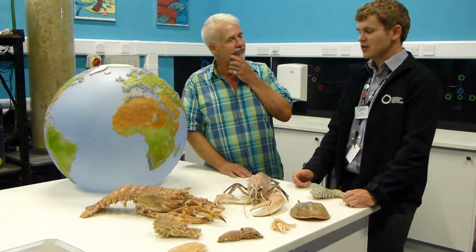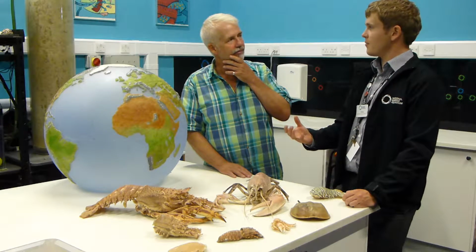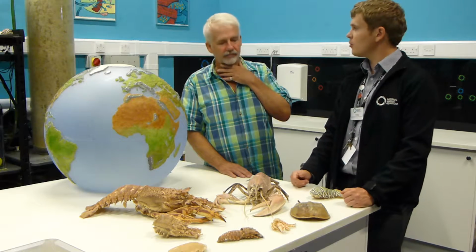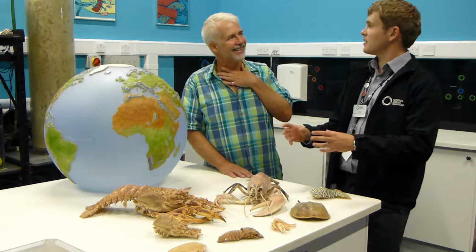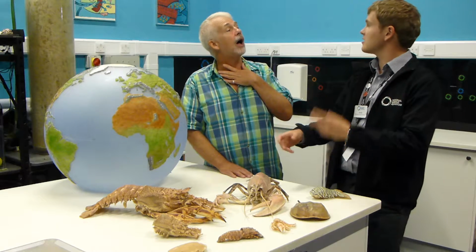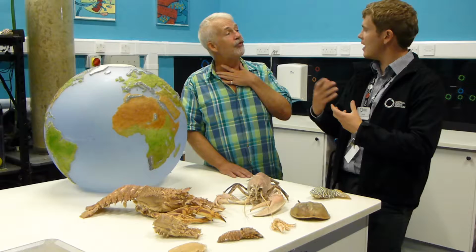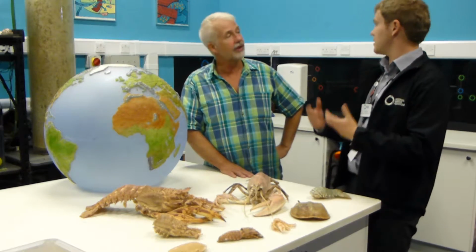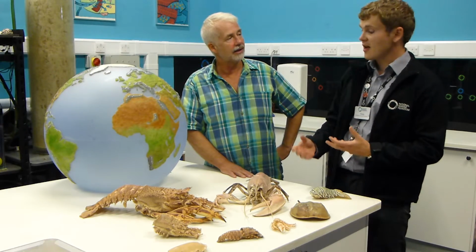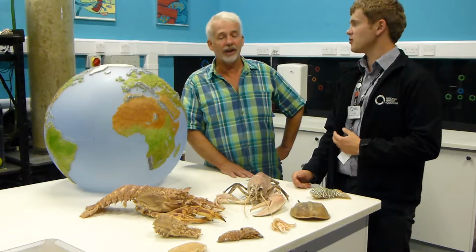It does take energy, but within the aquarium, if we've ever had a lobster which has molted, we will leave that exoskeleton in there because the lobster will actually feed off the skeleton and take out all the materials they can use to recycle. So although there is obviously a bit of energy wasted, they do make sure they recycle as much as possible.